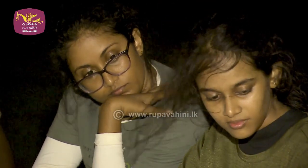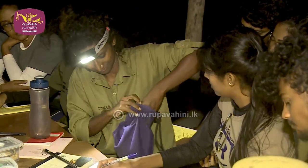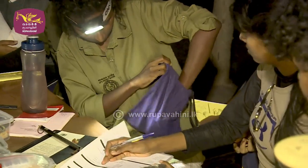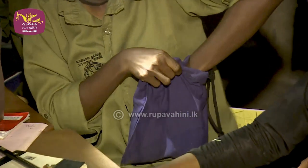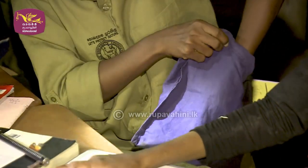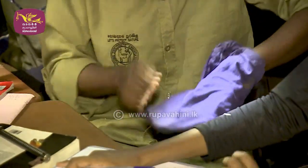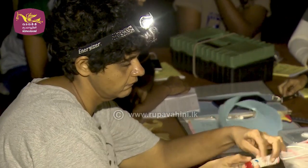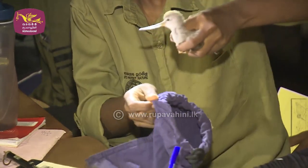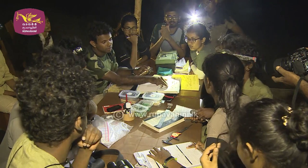In a cloth bag, like a person before a surgery, the cloth bag will take the shape of the bird. The bird won't have any hard surfaces to hit. As well, the bird will be in a darker place inside the bag. As a result, the bird would be calm, less stressed, and it doesn't have any place to fly around and get injured. So that is why we put a bird in a bird bag. We call this cloth bag a bird bag, and this bird bag will be taken into the banding camp and we'll get the bird out from it.